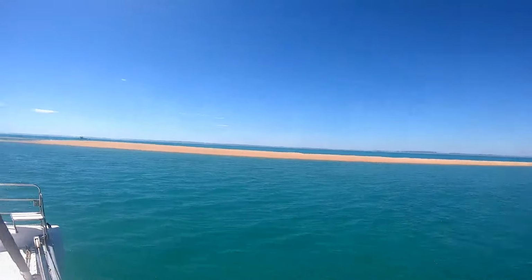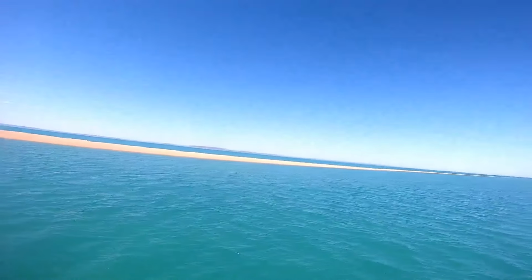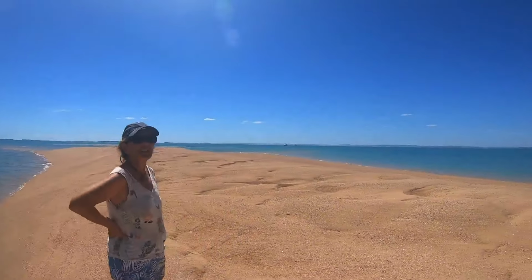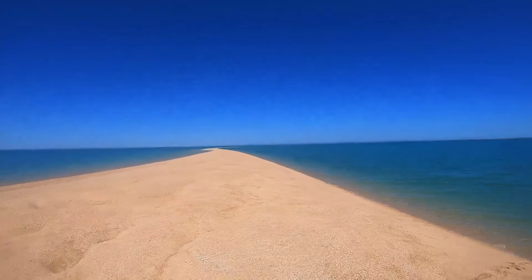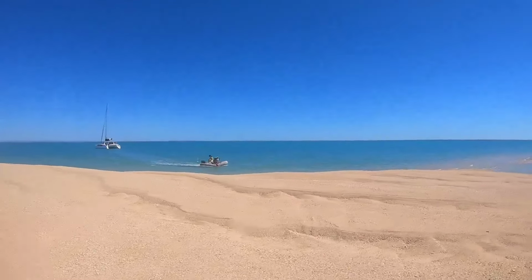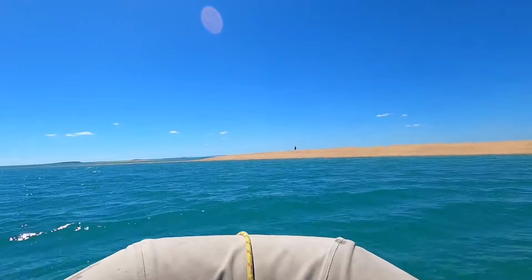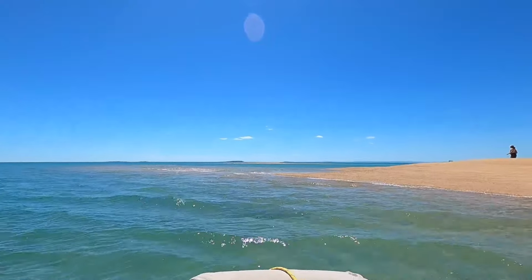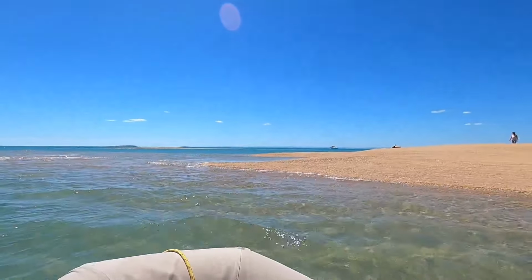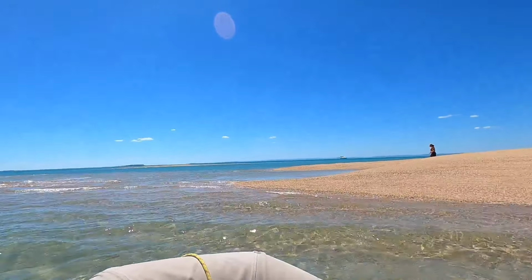Returning back to Raft Point, we had to stop at this sand island, exposed by the low tide, for a quick swim to cool off from the day's heat. We haven't seen sand for a little while. It's been a few days. That's lovely. Little lagoon, look at it.